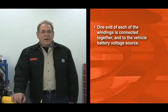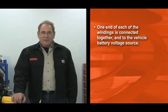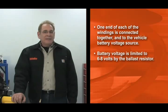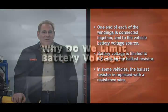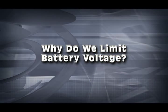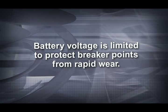One end of each of the windings is connected together and to the vehicle battery voltage source. The battery voltage is limited to 6 to 8 volts by the ballast resistor. Some vehicles replace the ballast resistor with a resistance wire. Why do we limit the battery voltage? If we use the full battery voltage across the points, the breaker points would experience rapid wear.